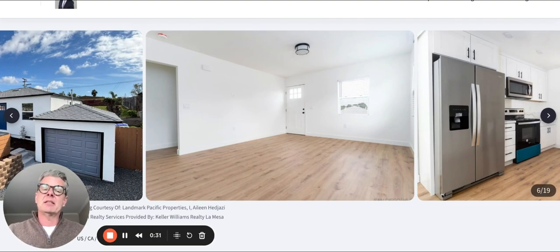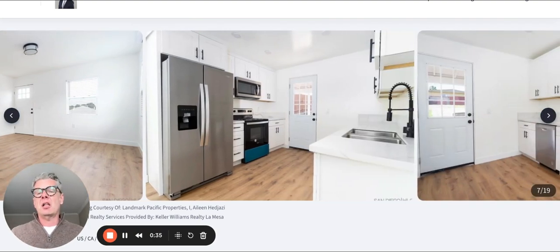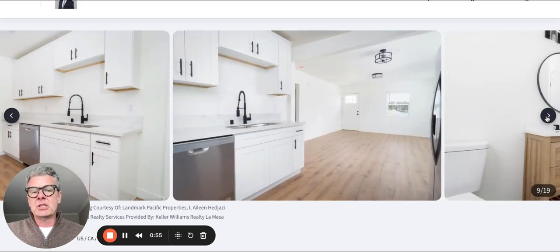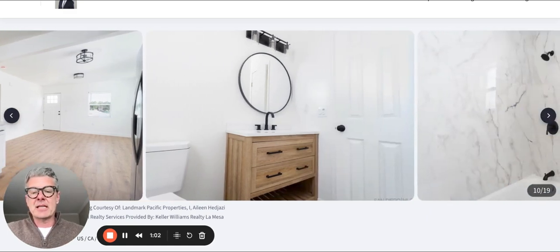You open up into this big, huge living space over here. Check out this kitchen. All upgraded, beautiful white cabinetry, beautiful stainless steel appliances. I really love the sink handle over here, and then they matched the black hardware on all the doors and cabinets and pulls as well. I just think it's really cute and really charming. And this looks like a nice, cozy kitchen that you can slide right into.